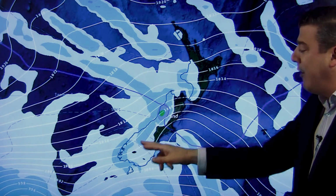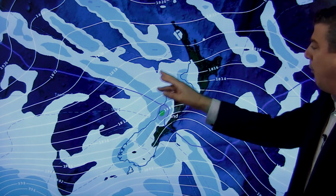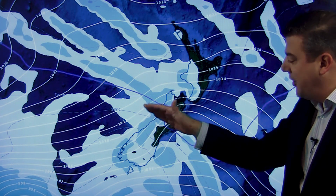Very strong winds. There'll be gale force through the Southern Alps and extending a little bit further out to the east. Rain or showers moving in towards Taranaki, Wanganui, and down towards Manawatu as well, and pretty blustery along the east coast. But it will be mild as well. It should be a little bit warmer in some of those eastern areas, but south of about Christchurch, it gets colder as that sou'wester moves in.